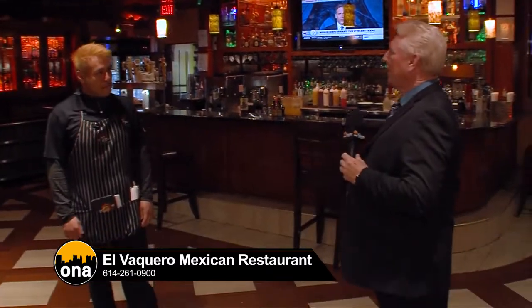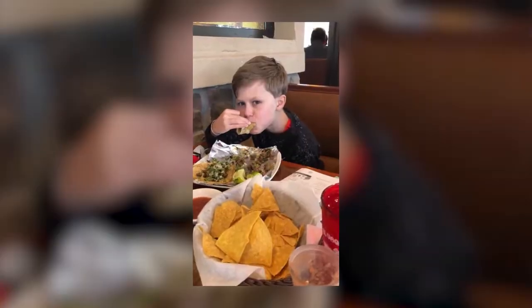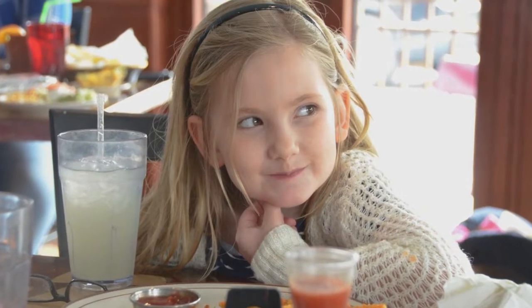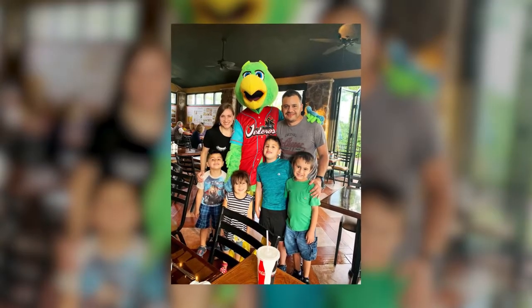What about kids? They get to eat free? Yeah, on Tuesdays. For every entree that you get, a kid eats free. So if you got 2 adults and you got 2 kids, and you come in here, you eat for free. A lot of good reasons to eat at El Vaquero, right?